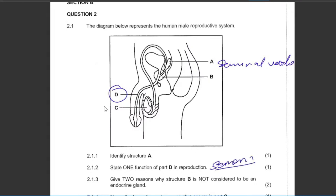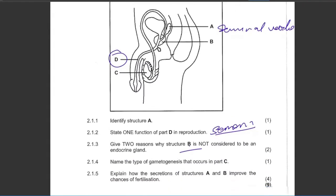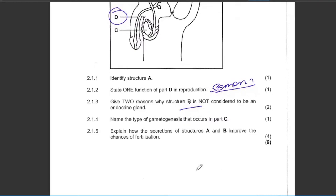Then name two reasons why structure B is not considered to be an endocrine gland. Structure B, the prostate gland, is exocrine. Why? Because it secretes substances direct to where they are needed. This alkaline fluid which is being produced is needed in the urethra and the vagina. Therefore, the prostate gland releases that alkaline fluid to where it is needed. Therefore, it does not need to be transported in blood. Hence, it can't be endocrine.